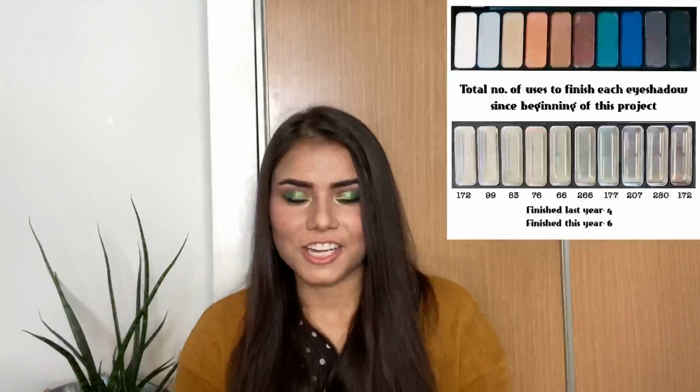And some other shades, like the white one that I was using to highlight my brow bone, and some transition and crease shades went by a lot faster. It's so interesting to see the progress journey of every eyeshadow and how long it takes to get used up. Let's move on to setting some goals for next month.